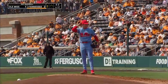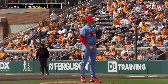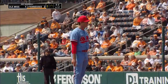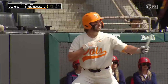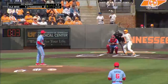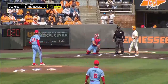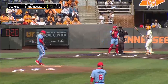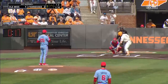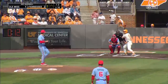Ole Miss did get one back in the top of the second. Could have maybe been a bigger inning, but Smithwick was caught trying to advance to second base after his RBI single. Just trying to do a little too much right there. Just stay first and third and have a chance for more RBIs, but it is what it is. Big hit, though, for Ole Miss. Huge hit. Yeah, Smithwick knocking in just his 7th run of the season. Another talented freshman. A couple freshmen in the lineup for them today.